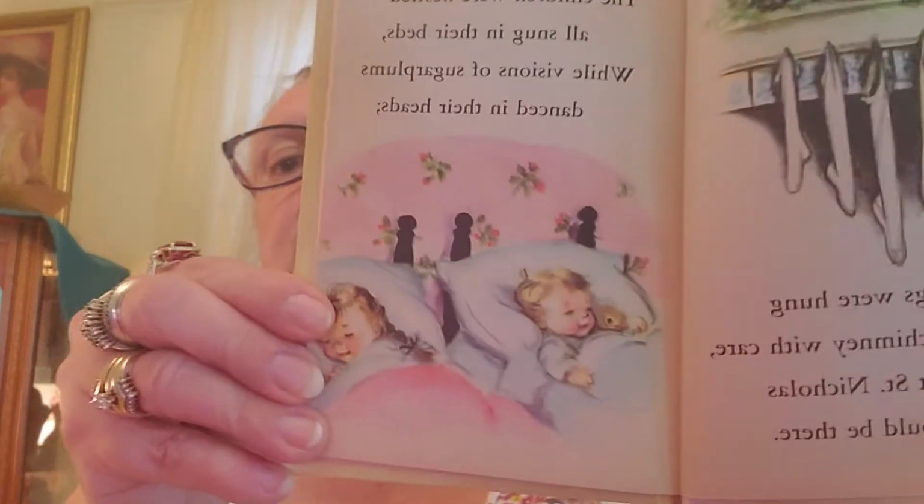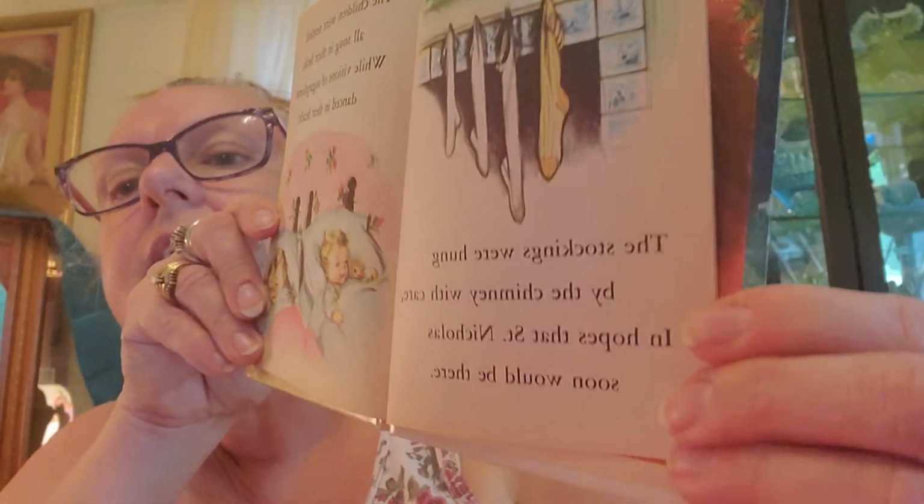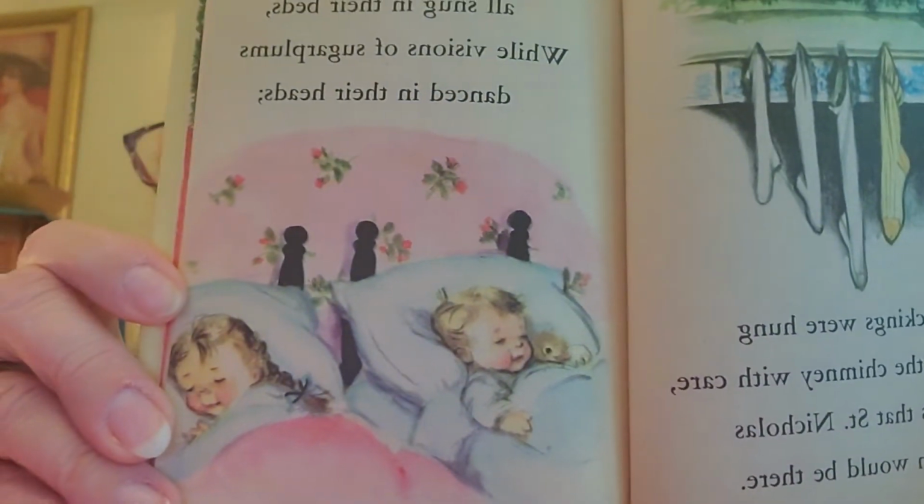The Night Before Christmas. And the illustrations, look at the illustrations. They're so pretty. They're so pretty. I want to say like what, do you think the 50s, 60s? I don't know. But great illustrations. Great little book in great condition.